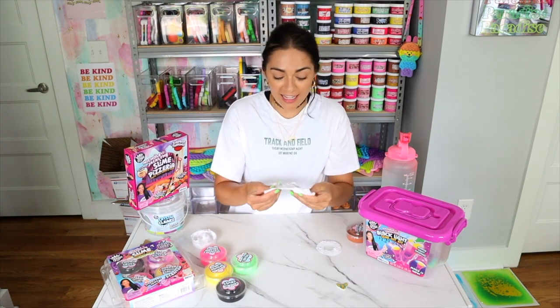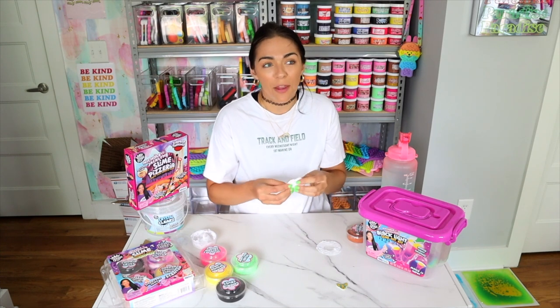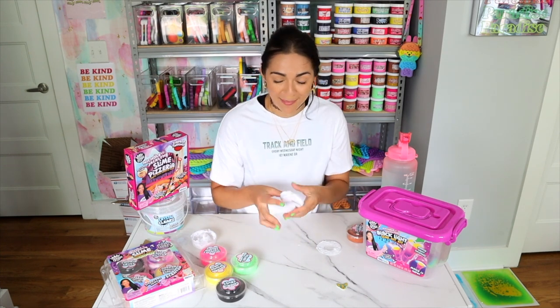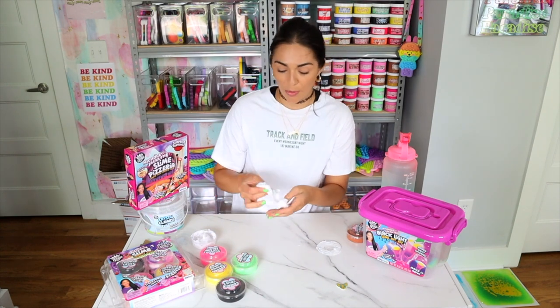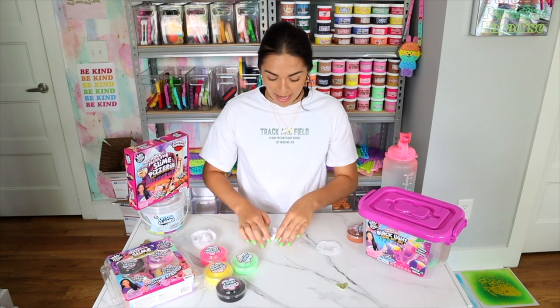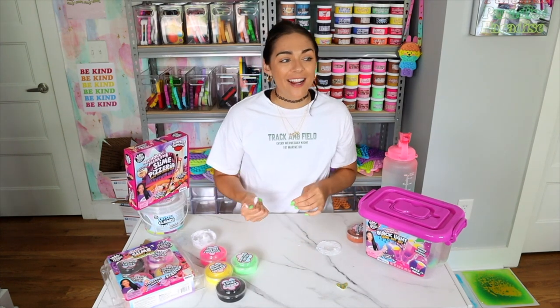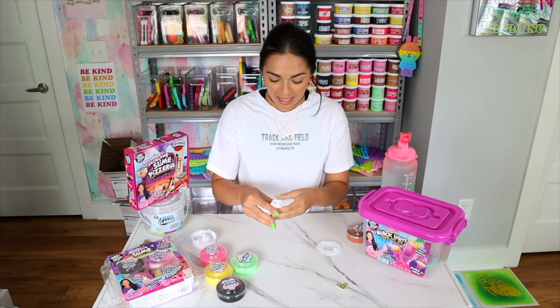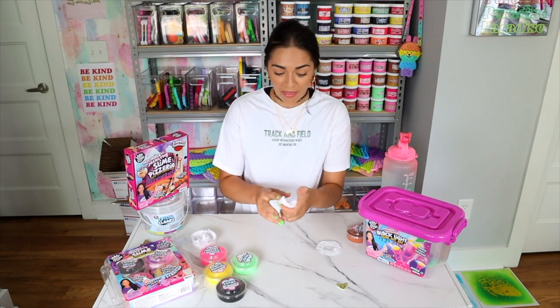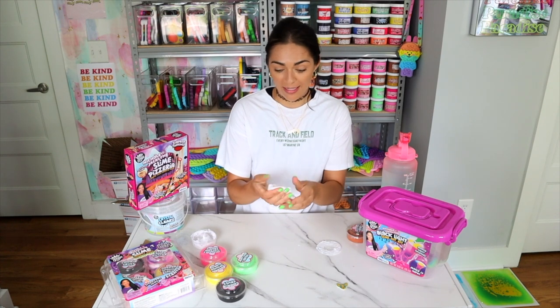Oh my gosh, you guys, it literally smells like kettle corn, like butter. So good. If you haven't already bought this from the We Cool Toys website, I will have it linked down below. Or if you live near a Meijer, go to your nearest Meijer and snatch it up because this is so fun.